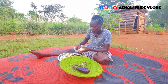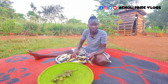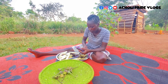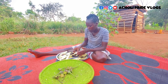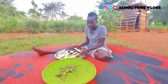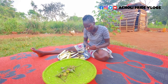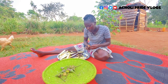So here we are, guys. You see, they look big right now, but when they're actually dry, they shrink and become so tiny. So after slicing them like this, you cut them into pieces again. Tiny pieces. When they're into tiny pieces like this, they dry really well.